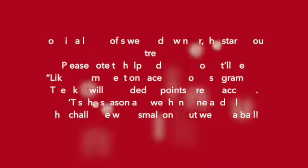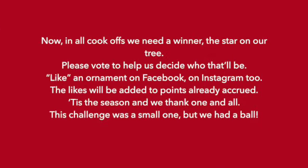Now in all cook-offs we need a winner, the star on our tree. Please vote to help us decide who that'll be. Like an ornament on Facebook, on Instagram too. The likes will be added to points already accrued. 'Tis the season, and we thank one and all. This challenge was a small one, but we had a ball.